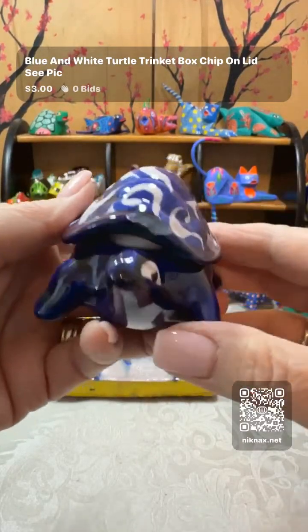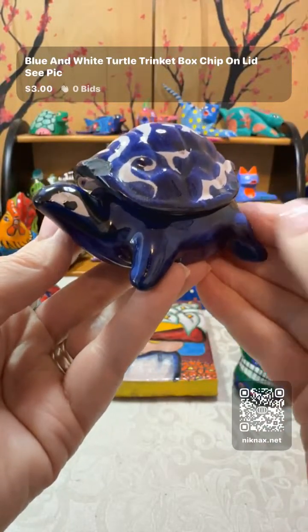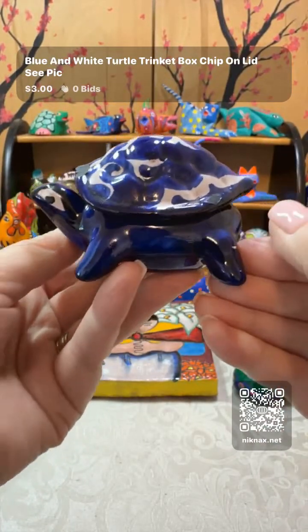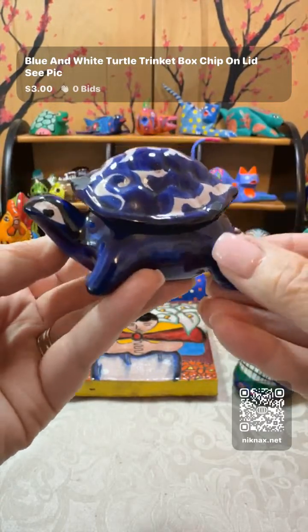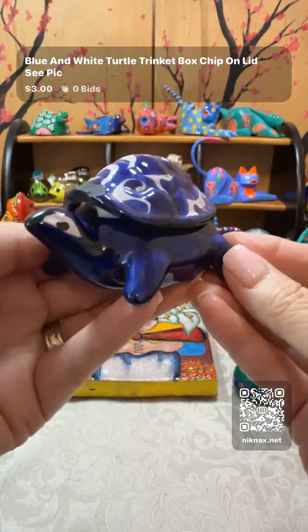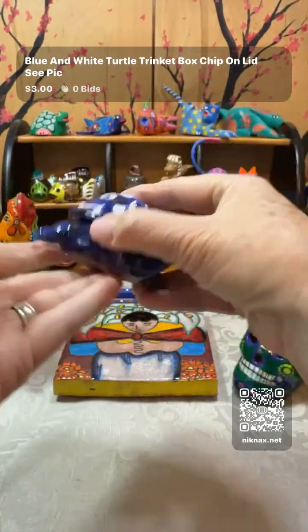Don't be shy. If there's something you'd like to see, let me know. I'll pull it up first, and we'll take a look at it. Looks like it might have another chip right there. He's had a hard life, this poor turtle. It's a hard life. Thank you for looking at him.